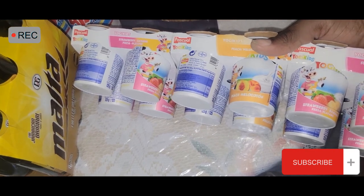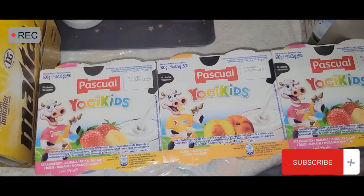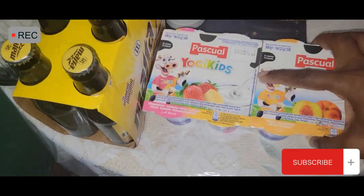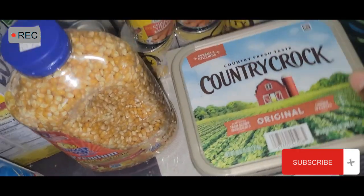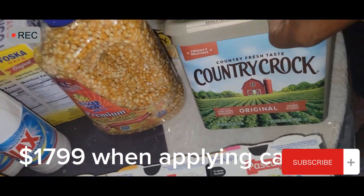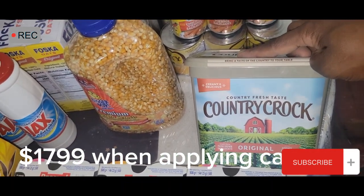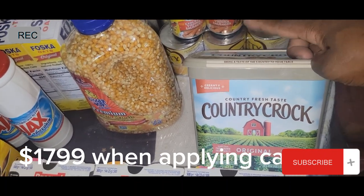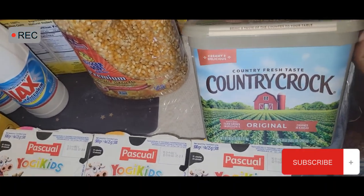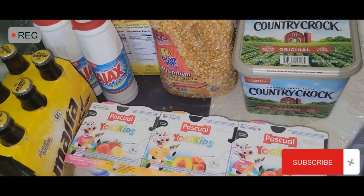And then we have this for Inaya. What is this? Yogi Kids? Yeah. For Inaya. And then we have this. This I really wanted. Country Cracker butter. And it is a huge jar, guys. It is huge. Quite a bit expensive. I think it's about 2000 something. But instead of the normal butter, I took this up. So we're gonna try this for this week.